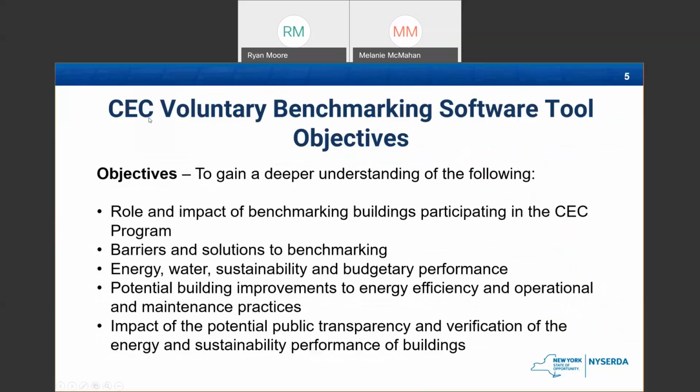All right, so in terms of objectives, I won't go through and read all these objectives, but we really want to know the role and impact of benchmarking buildings participating in the Clean Energy Communities programs. We want to know about the barriers and solutions to benchmarking, but most importantly, we really want to understand the energy use, the greenhouse gas emissions, and overall sustainability and budgetary performance of these buildings.